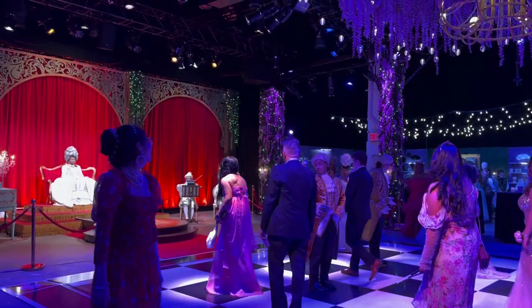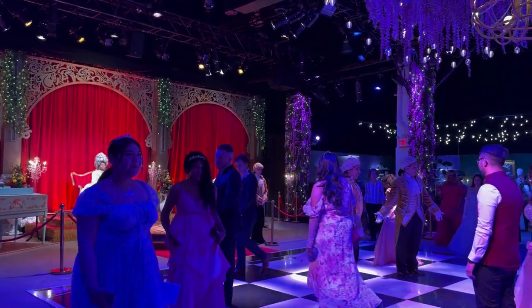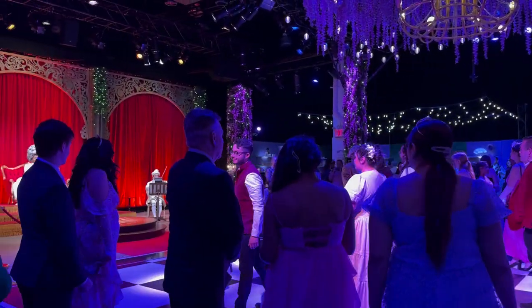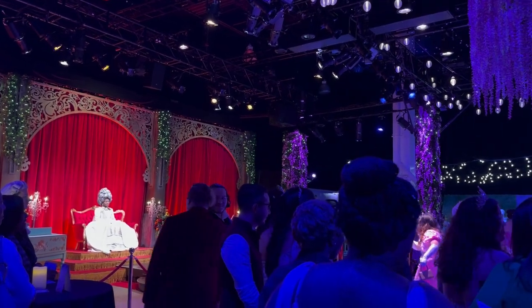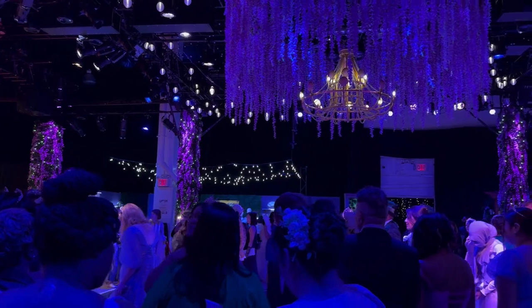Okay, so things just kind of start happening at the drop of a hat. This is why we just kind of kept moving. So something else you get with the VIP is the single line to bow to the Queen. And now you have the general admission all doing their bows. And the Queen is going to choose the diamond of the season from everybody's bows tonight.